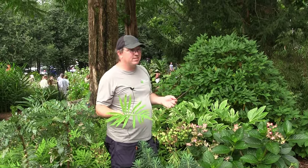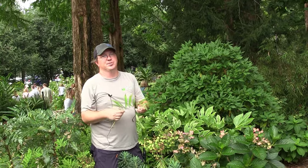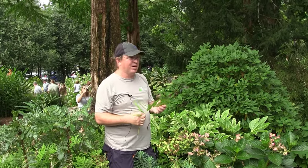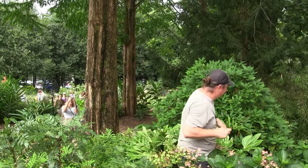It likes wet. If you have really poor soil, it will grow for you in really wet, mucky soil. But it's a good native fern.